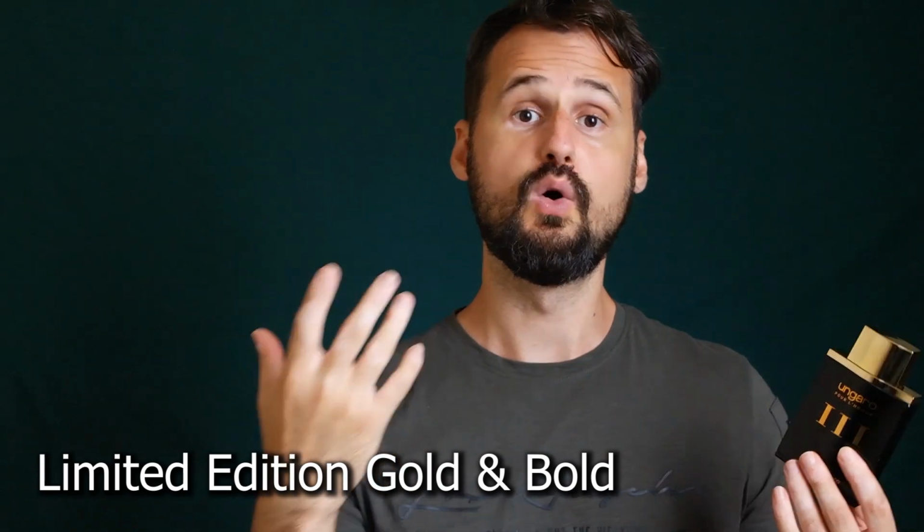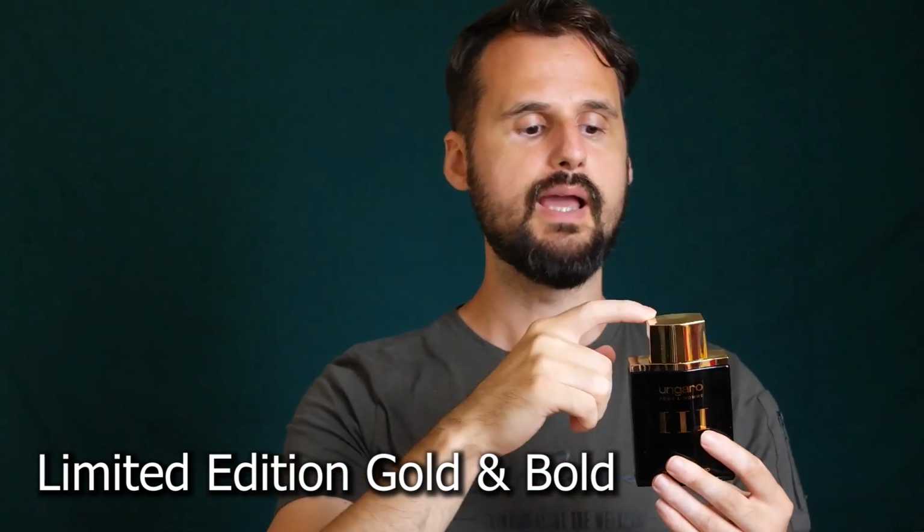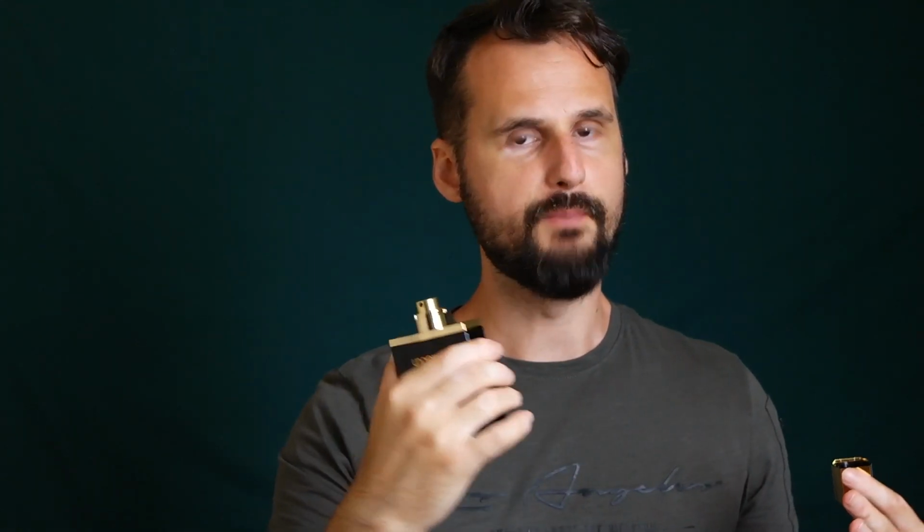I don't know if you know the original bottle. It's with the black cap. This one is with the gold cap, but the smell is the same. So I thought even better if it's a limited edition. The smell is the same. A boozy, spicy, undoubtedly manly fragrance. I mean, look at the bottle. Great performance in my opinion. Has great projection.